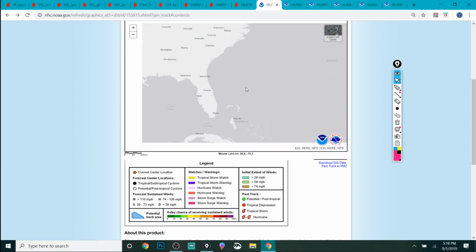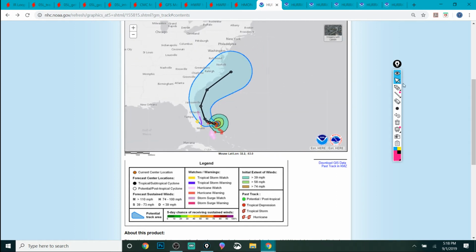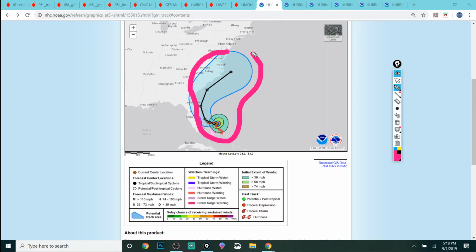Now, here's the cone of uncertainty. This only goes out, I believe, 5 days. Anywhere in this blue area is where you could see that hurricane, and this is where all the models are taking it. It's basically this big cone. Anywhere in this cone could be where the center of the storm is. So the center of the storm could be right here, or it could have moved over the land and weakened.